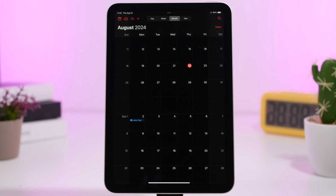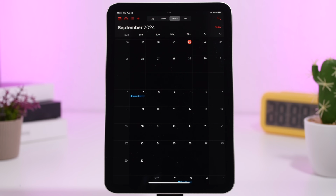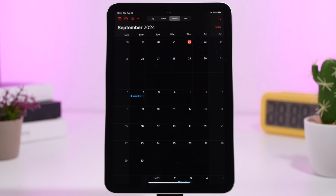And then for the public release of iOS 18, we will have to wait another 6 days, and that should happen right here. According to history, that's what Apple does. So on the 16th of September, you can expect iOS 18 to be released to the public.